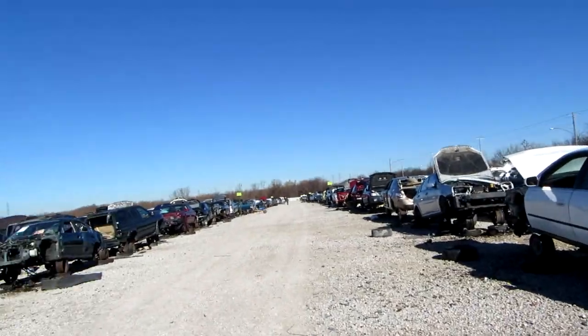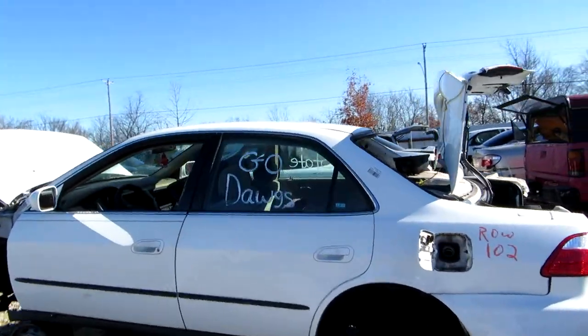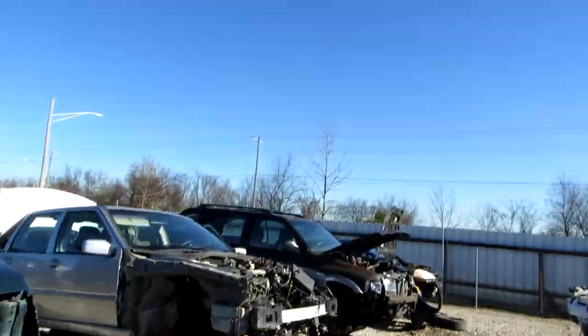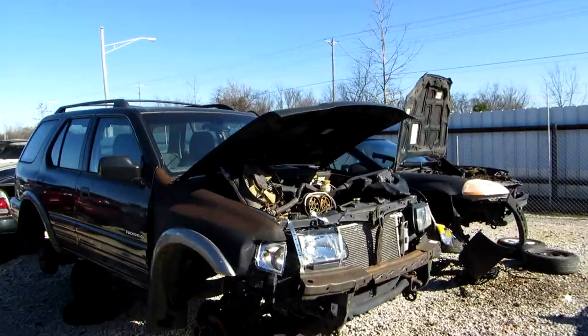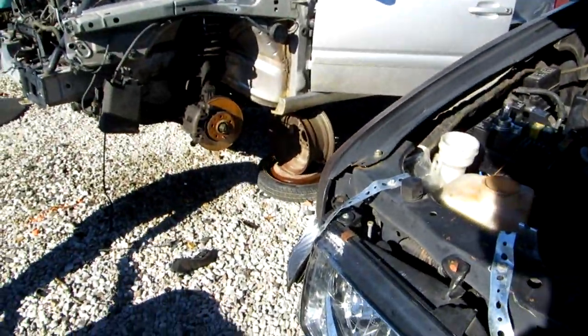They have two Camaros here. I might have to go check them out real quick. Go, dogs. I think this is a rodeo. Yeah, this is a rodeo. But it's a four-cylinder. Yeah, it's a four-cylinder. Does that matter?